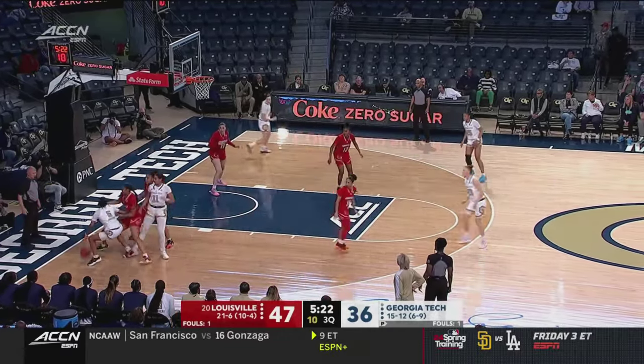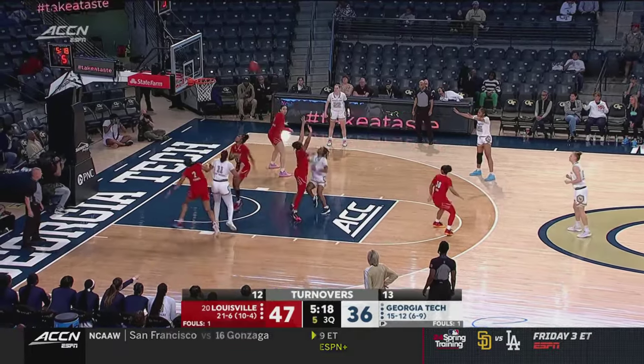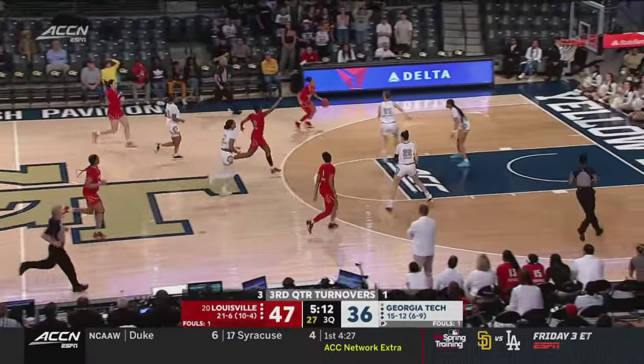Shot clock at 10 for Tonie Morgan. She'll back it out. Another jump stop. What a tough shot, defended well by the Cards. Yeah, good help there for Louisville.